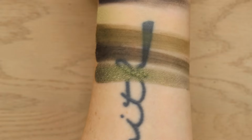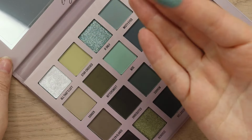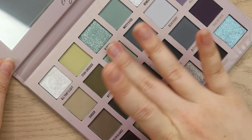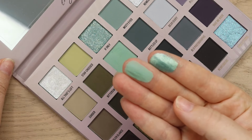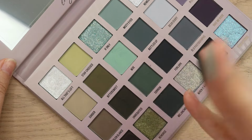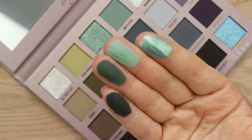Ooh, again, very sparkly. Next we have some beautiful, more teal-esque shades. We've got If Only, which again is a silky, sparkly metallic. We've got Whoa. Feels very soft, very pigmented, just a beautiful light teal matte. We've got Sorrow, a little bit of a deeper teal, and then Melancholy, which is a very deep teal. It almost looks black, but it definitely has a greeny blue undertone to it.